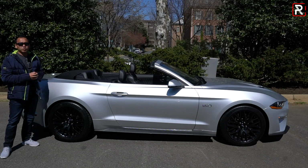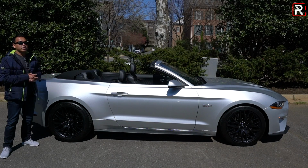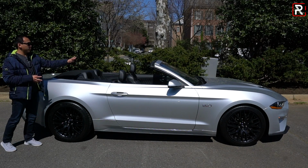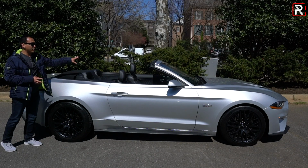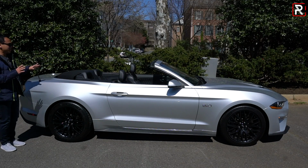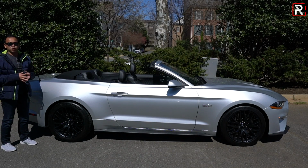Now, an independent rear suspension was added to the Mustang for the 2015 model year. It was basically what brought the current 6th generation into the 21st century, so to speak. And you can see here with the roof down, you do have a back seat here, and it just gives you a very carefree kind of American look. So this is a very good angle for the Mustang. I think it looks a lot better with the roof down as opposed to the roof being up.